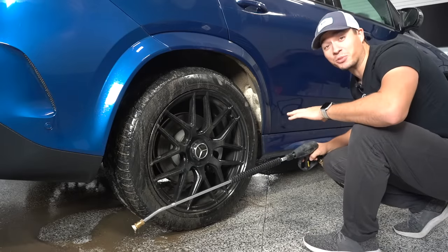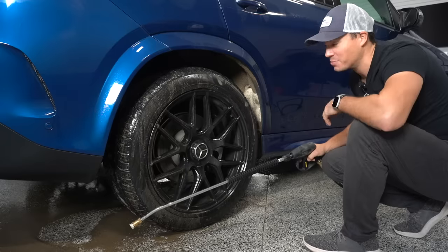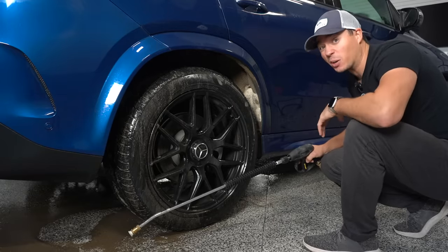It is absolutely ridiculous just how much dirt and mud these things can hold on to. It's crazy. Plastic liners would be a better option.